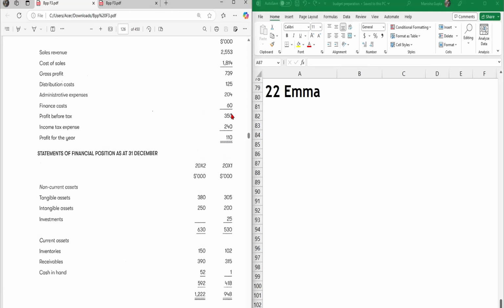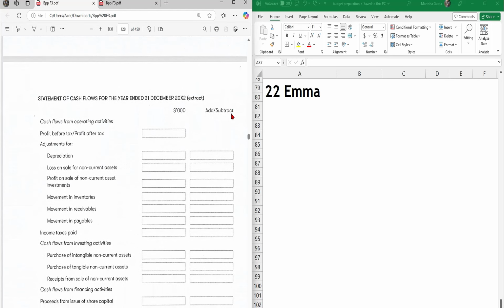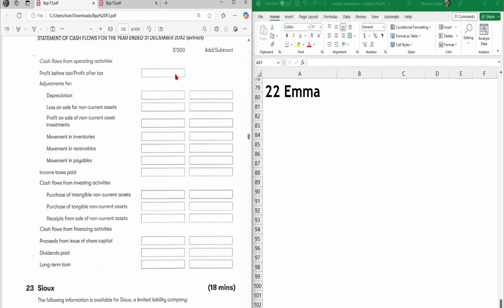Now we have to make a few adjustments to this profit before tax. We need to remove the non-cash items. The non-cash items have been deducted in order to arrive at the profit for the year. So if it is an expense, we need to add it back, but if it is an income, in that case we need to deduct it. So we need to make a few adjustments to this profit before tax.